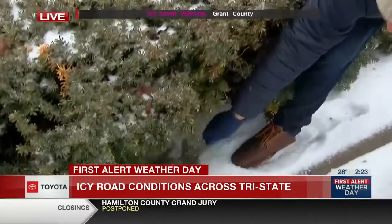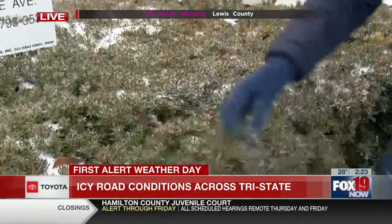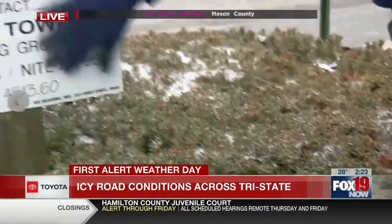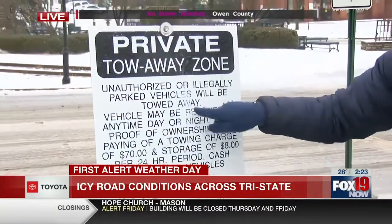So there's no ice really on this. It's a little looser. Look at how thick this is. You have to get in there to get that ice off. This sign, my hand is rubbing up against it, and we got ice that's coming right off of it. You can see cracking there.